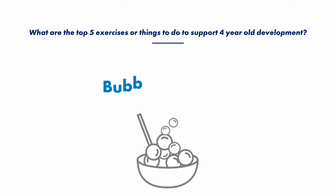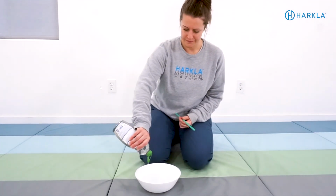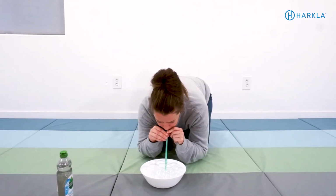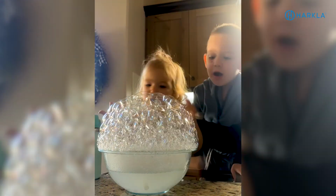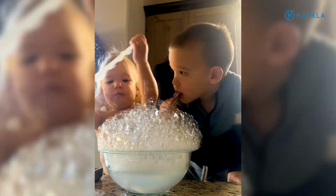Another one, I guess this would be number 5, is Bubble Mountain. If you've watched any of our other videos, this is a go-to activity for so many things and so many children. By 4 years old, we want our child to be knowing how to blow through a straw, blow bubbles, so they can learn how to do Bubble Mountain, where you fill up the bowl with water, squirt some dish soap in, and use a straw to blow a big, huge bubble mountain. It's fun, it's exciting, it has that visual cause and effect, while simultaneously being very regulating for the nervous system because of the deep breaths that are required.